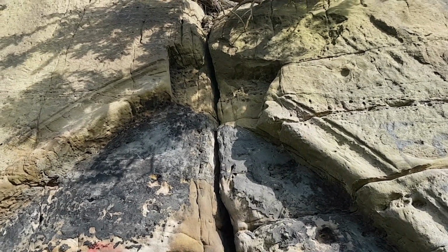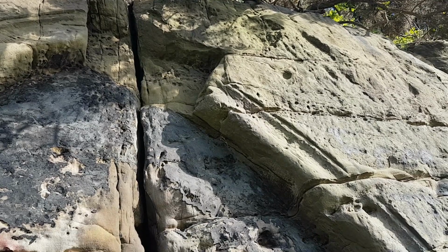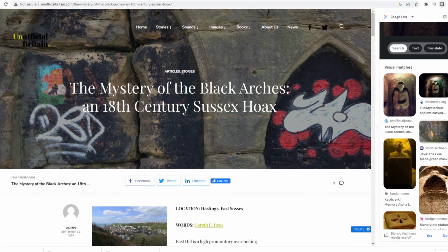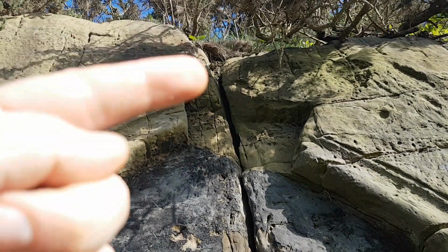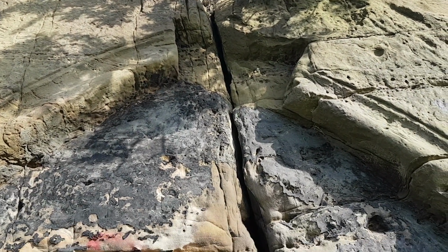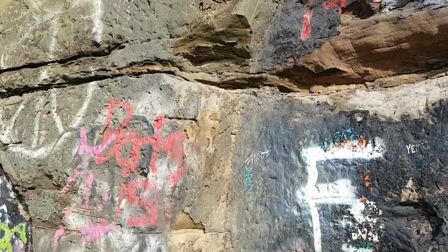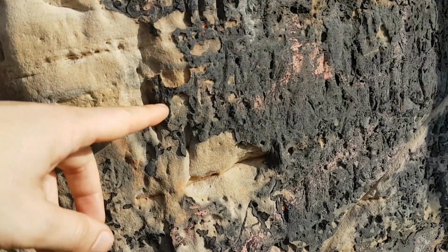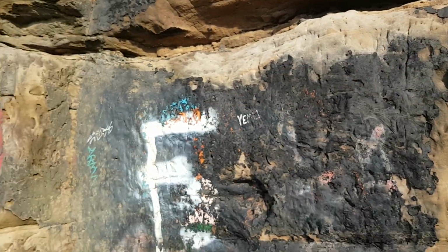Okay, so I got the lowdown here on these things from someone called Gareth E. Rees, who wrote a book about the weird lore of Hastings, and these doorways are apparently known as the Black Arches, and they are not Victorian. They're 18th century, so earlier. Well, let's read what he says.